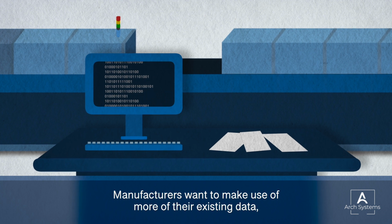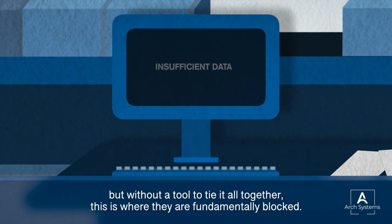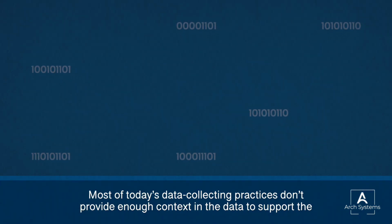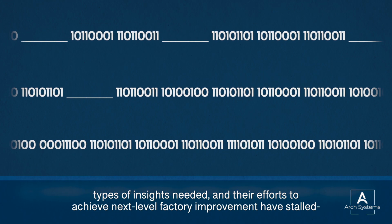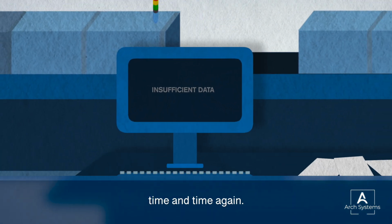Manufacturers want to make use of more of their existing data, but without a tool to tie it all together. This is where they are fundamentally blocked. Most of today's data collecting practices don't provide enough context in the data to support the types of insights needed, and their efforts to achieve next-level factory improvement have stalled time and time again.